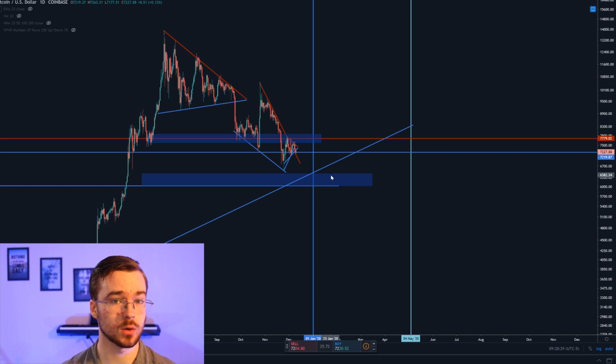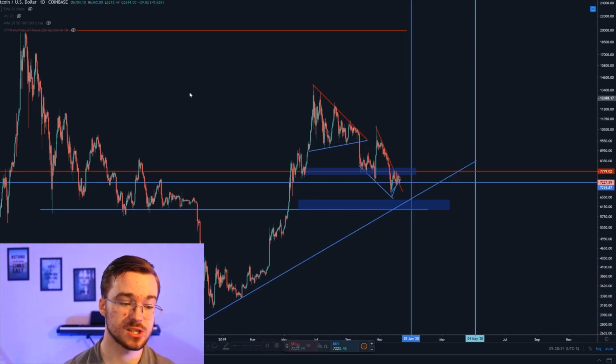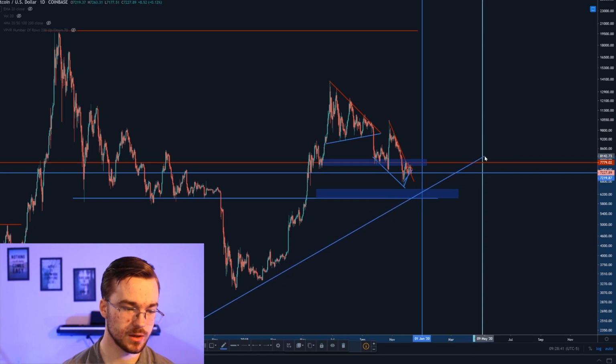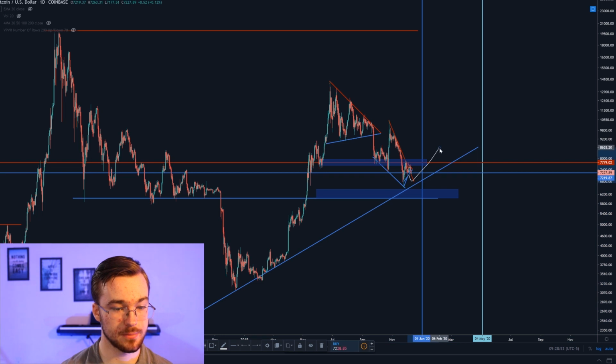And what that means is that we're going to be testing it as a level of support. Bitcoin has tested it in the past, and we have succeeded at being caught there. Now, keep in mind, guys, with these longer term uptrends, there's a lot of different ways you can draw them. Some would even argue that you need to draw it not like this, but like this. And by that metric, we've actually come down and nearly tested it anyway. And the place to test it will be around $6,500, meaning that we could perhaps double bottom and start a new uptrend from there, hopefully.